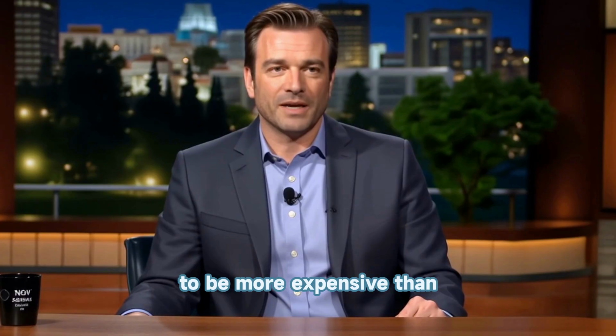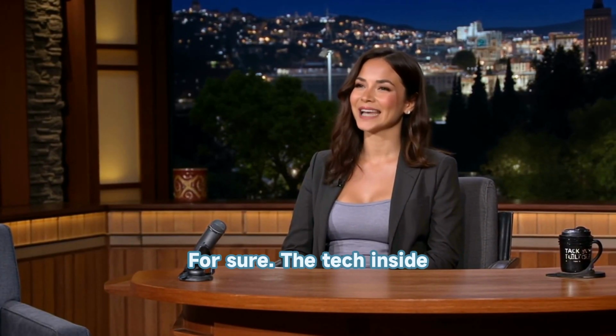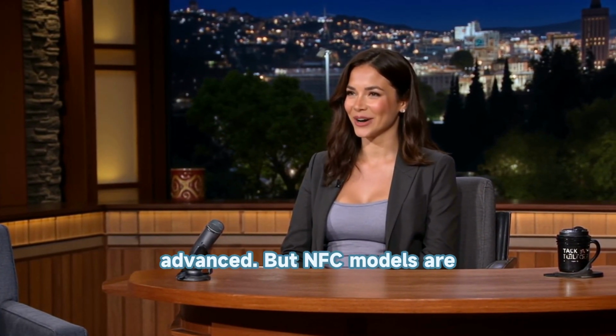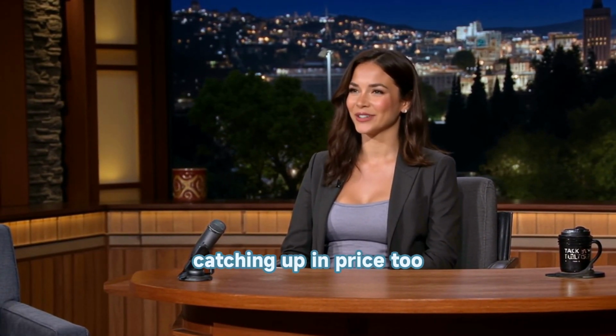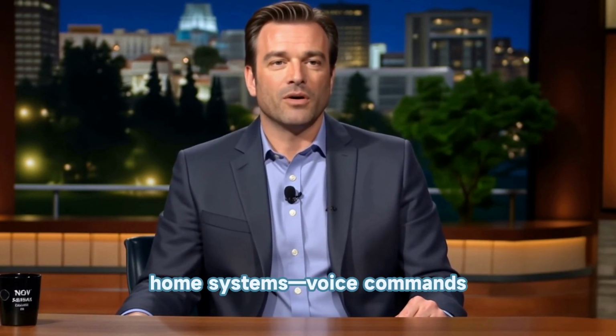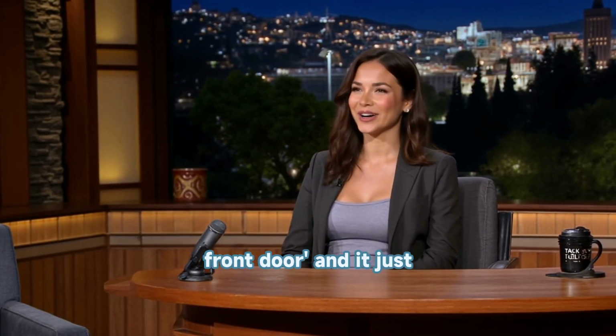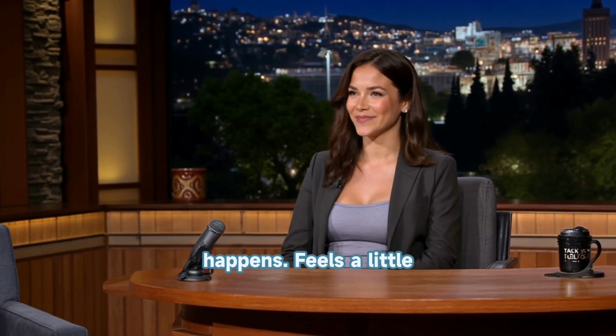Biometrics tend to be more expensive than PIN-based locks, right? For sure. The tech inside biometric locks is more advanced, but NFC models are catching up in price too. And some high-end models even integrate with smart home systems. Voice commands, app controls. Imagine saying, unlock the front door, and it just happens. Feels a little James Bond. Yeah, or lazy Sunday luxury.